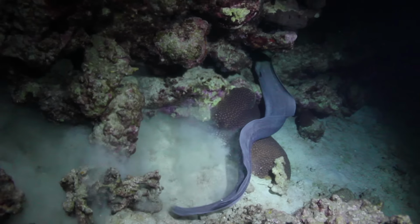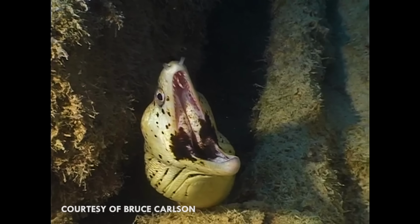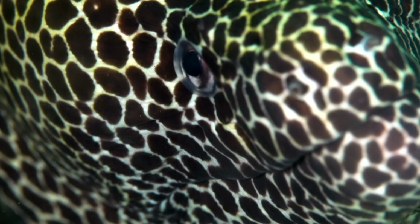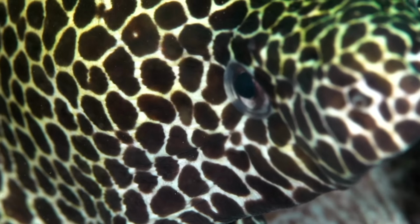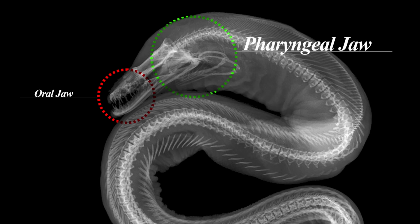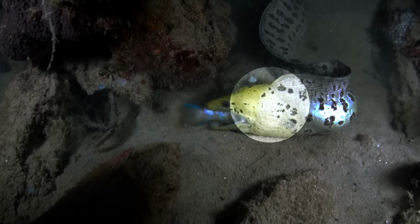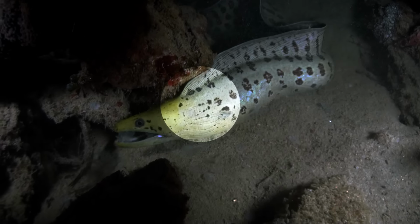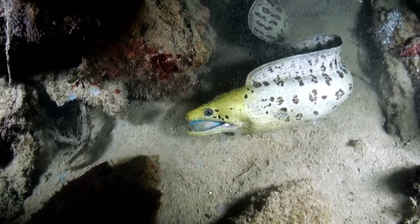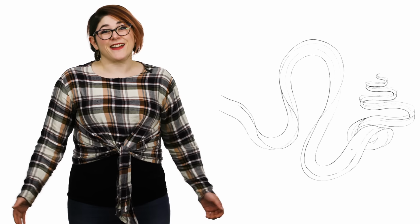Morays have two sets of jaws. Their regular or oral jaws are the ones with the big, scary teeth, but they also have a second set, called their pharyngeal jaws. This one sits in the throat of the moray, and when the moray catches its prey in its oral jaw, the pharyngeal jaw shoots forward, grabs the prey, and pulls it down its throat. Morays are the only animal known to do this. Them and xenomorphs, I guess.